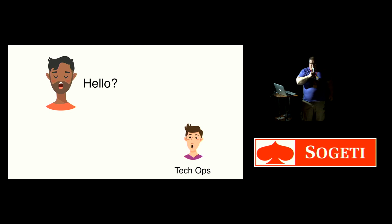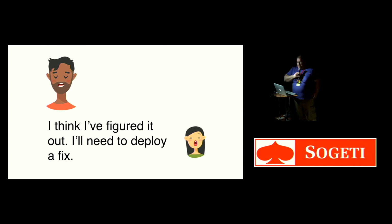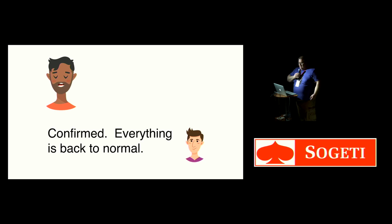All right, it's nighttime again. Sam's been called one more time. And once again, hello. Uh-oh. Our tech ops guy again. Todd, what's going on? The application's not responding again. Well, we know we pushed the right artifact up. Luckily, Diane's there to save the day one more time. All right, all done. The app is back up. I pushed in a fix. Whew. All right, everything's back to normal. We can go to bed.